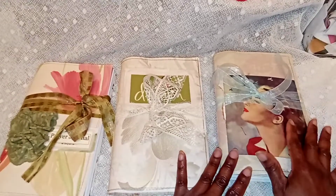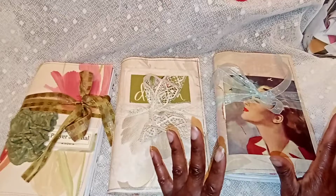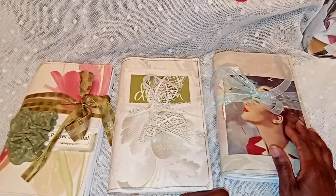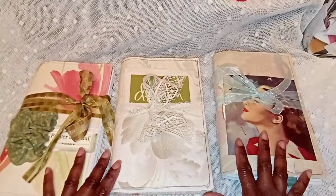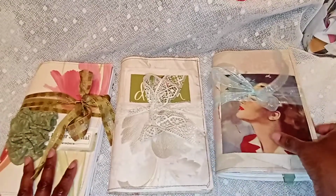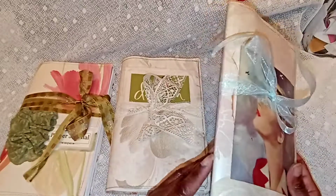I wanted to bring to you three awesome journals. Well, of course, I'm going to think they're awesome. I'm biased. Anyways, this is Youngspapercreations, and there are three journals here. They're all soft cover journals.